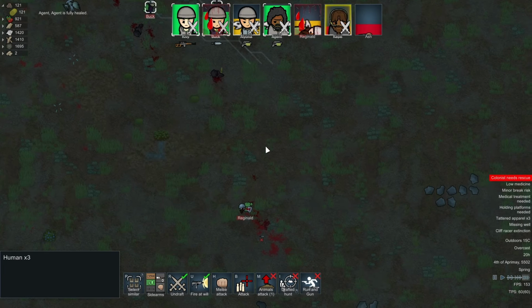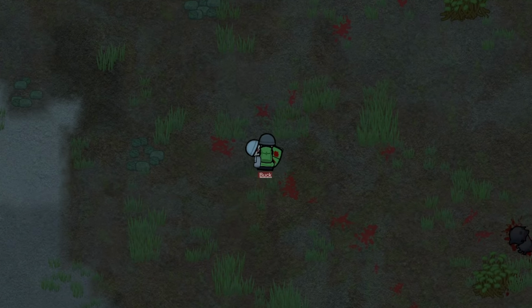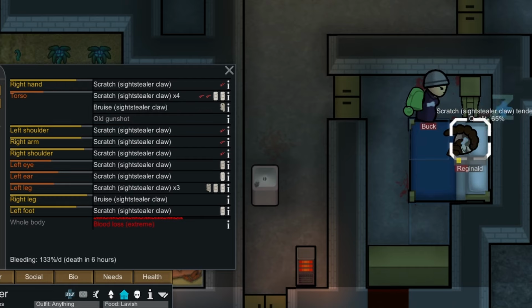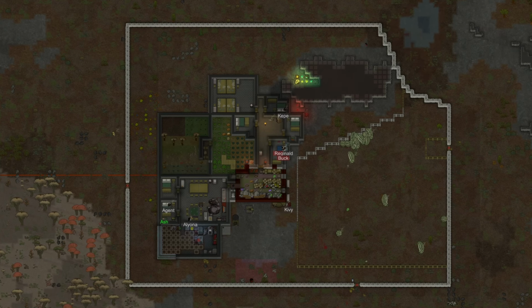They feared that more of these creatures were yet to come, so they grabbed Reginald and ran back to the safety of the walls, hoping to avoid a further attack. Buck then patched Reginald up. Thankfully, he would pull through, but it was a closer call than they would have liked. These creatures were clearly not something to be messed with. The colony had survived a number of attacks, but they were tired, injured.